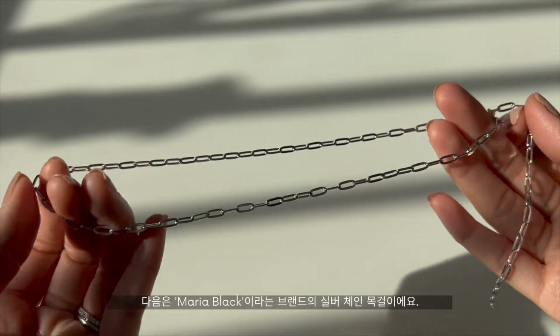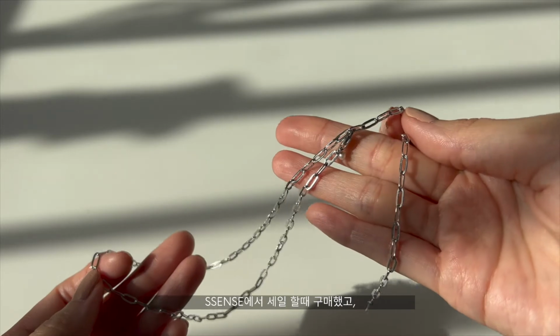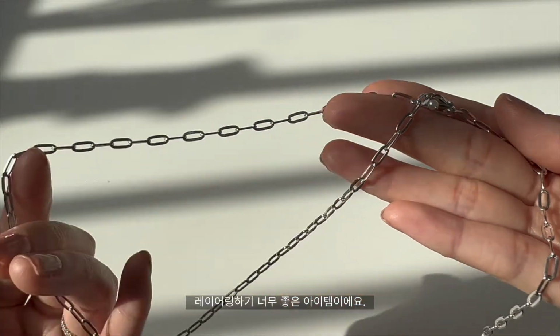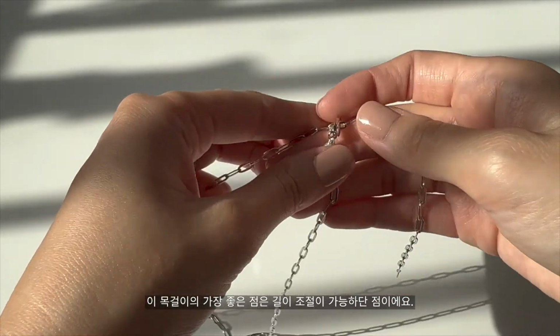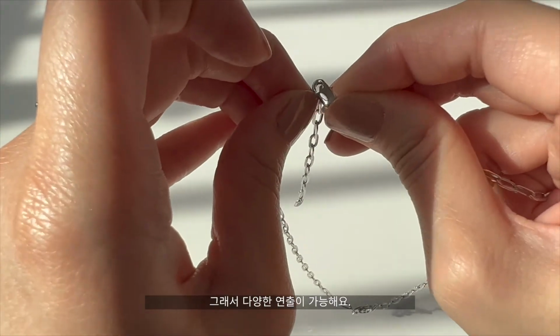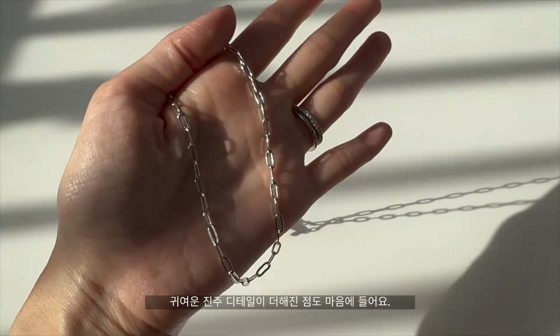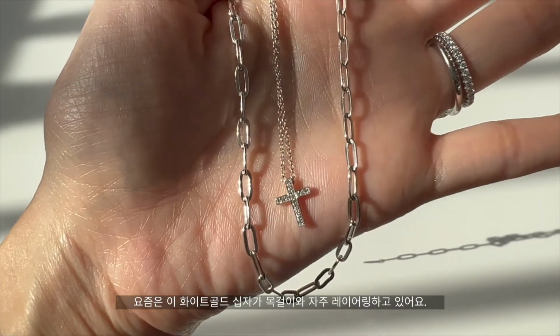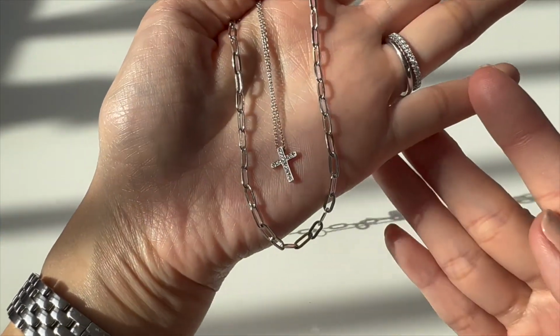Next is a silver chain necklace from a brand called Maria Black. I got this from the Essence sale and it has been a great layering piece for me. My favorite thing about this necklace is that the length is completely adjustable, so I can style it in so many different ways. There is also a cute little pearl detail that's a nice additional touch. These days I've been enjoying wearing this layered with my white gold cross necklace.